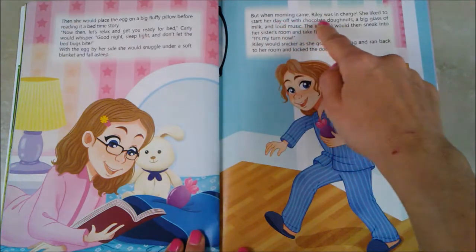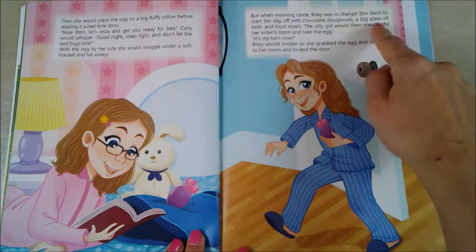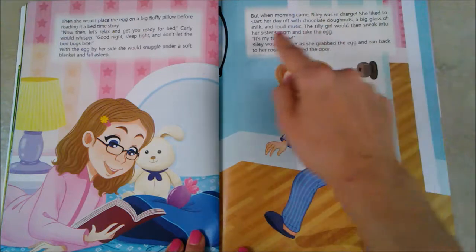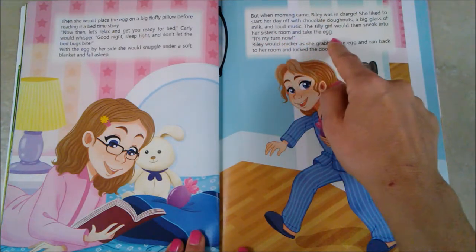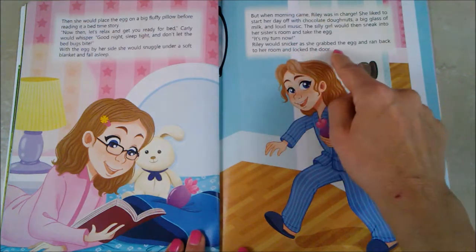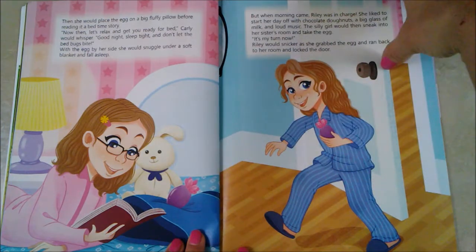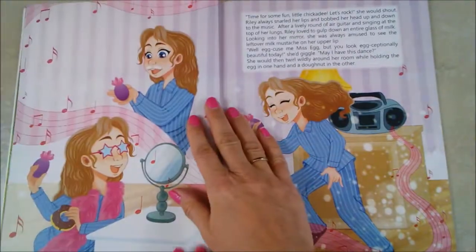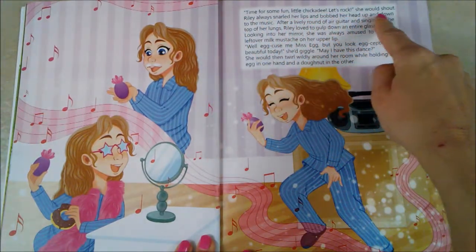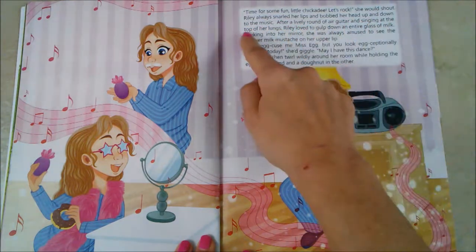But when morning came, Riley was in charge. She liked to start her day off with chocolate donuts, a big glass of milk, and loud music. The silly girl would then sneak into her sister's room and take the egg. "It's my turn now." Riley would snicker as she grabbed the egg and ran back to her room and locked the door. "Time for some fun, little chickadee. Let's rock," she would shout. Riley always snarled her lips and bobbed her head up and down to the music.